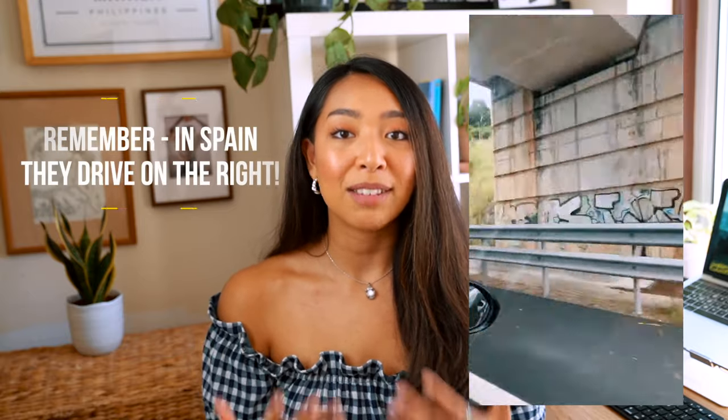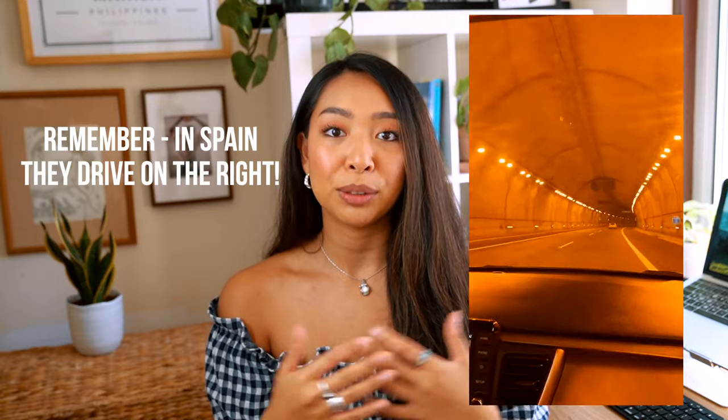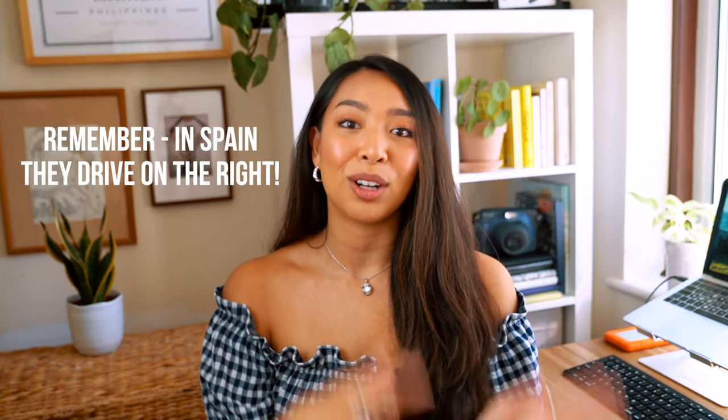If you do plan to drive around and explore different beaches, I really recommend renting a car just so you have more freedom and room to adventure, but only if you have confidence driving on the right-hand side of the road. Santander might seem like a sleepy town for retired folks, but there's actually plenty of things to do and enjoy out there for every type of traveller.